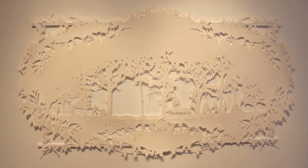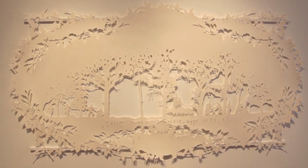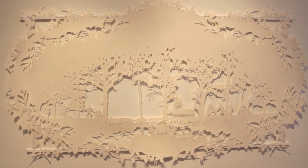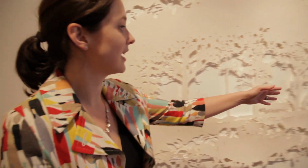From far away, you see it as a very decorative picture, and it's not really until you get up close and you can see what's going on. You see that there's definitely a darkness there. You have here some soldiers who are pointing, and they're hidden in the forest, and they're pointing towards these men here who are innocently going about their daily work. These are lines that people put into the trees as they waited to go into battle.